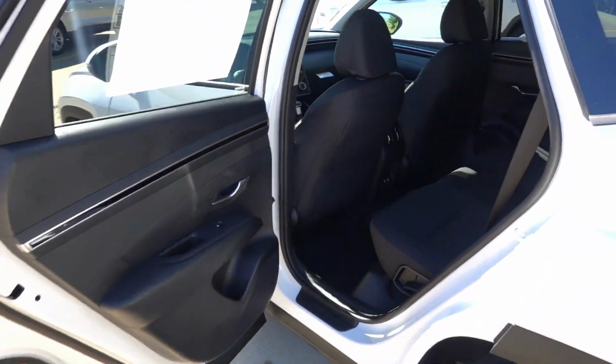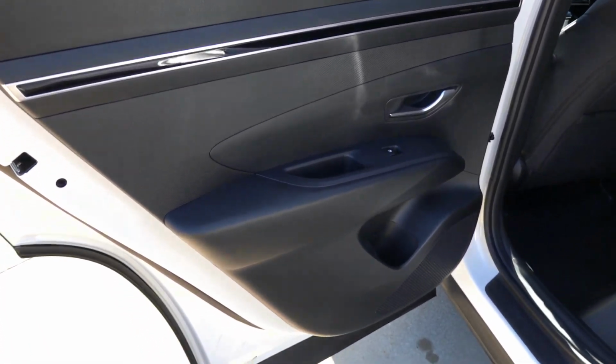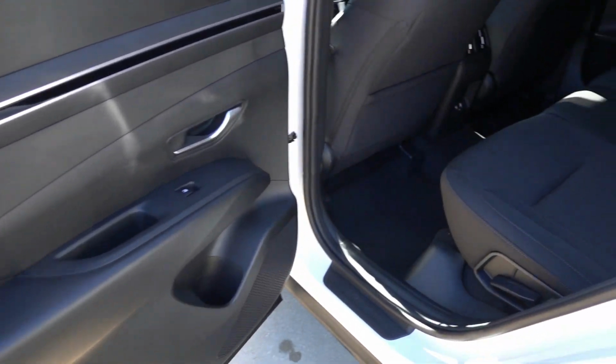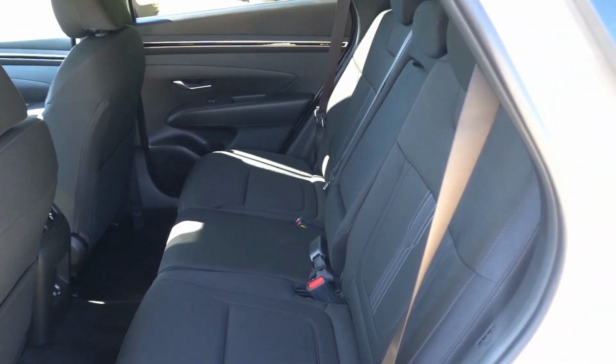Stepping in back of the Tucson SEL, some of the materials are going to fall through, but on the door panel, it's going to be nearly fully hard touch. So you have hard touch uppers, hard touch armrest, no soft touch accents on the back or anything there. The seats are going to be the same cloth material and of course do have the reclining functionality, which is nice.